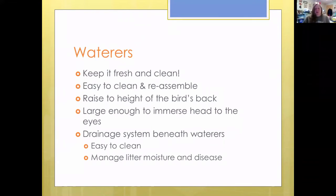Okay, we're talking ducks, right? Ducks and water go hand in hand. So when you're managing ducks, you're really managing ducks and the copious amounts of water that they will try to spread everywhere. So you don't want to be that person that your neighbors are always complaining about. So it's not only managing ducks, but it's managing their wastewater.